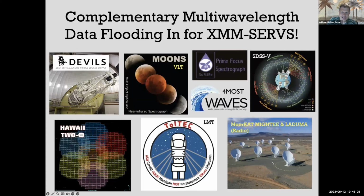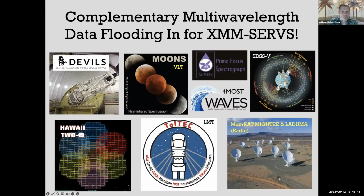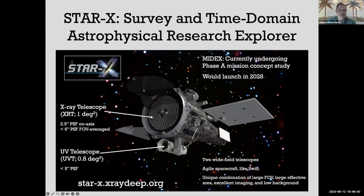And so there's a lot of exciting possibilities of putting together the long wavelength emission properties with the X-ray properties as well. And let me then say finally that I think XMM-SERVS, in fact, should have, as I mentioned, a many-year heritage. It's going to be hard to surpass XMM-SERVS until we have Athena or STAR-X. In fact, I'll say more about STAR-X in just a little bit if there's some time. In fact, let's do that now.